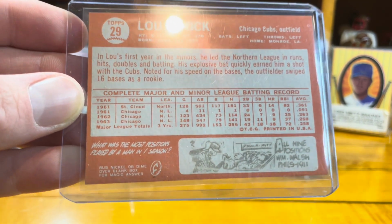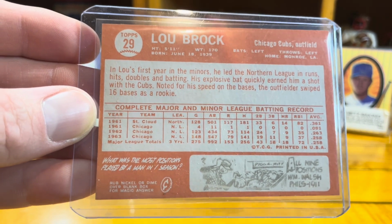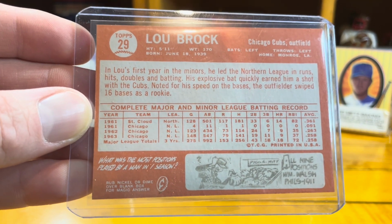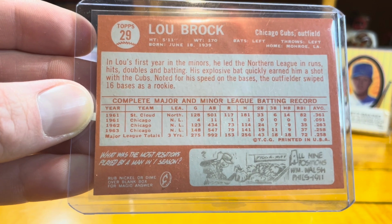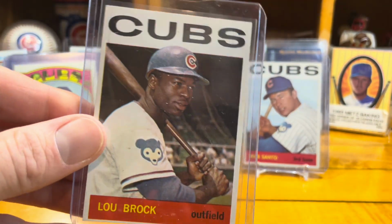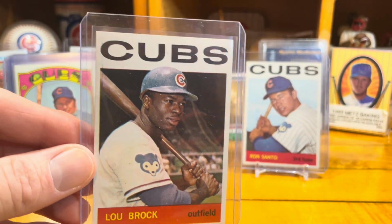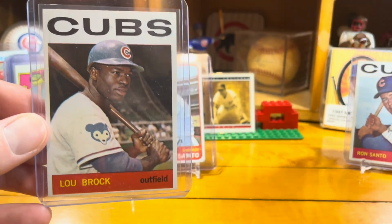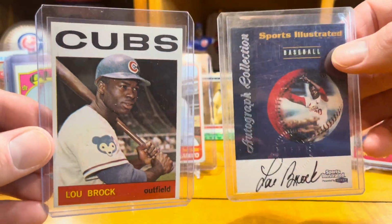But if you look, first year in the minors, he led the league in runs, hits, doubles, and batting. That sounds familiar. Just fast forward a couple years. Explosive bat, quickly earned him a shot with the Cubs. Noted for his speed on the bases, the outfielder swiped 16 bases as a rookie. And then sadly, of course, he went on to become a Hall of Famer for that other team, as mentioned before, with that autograph up there. So now I have a Lou Brock autograph to go along with a Lou Brock in his Cubbies uniform.